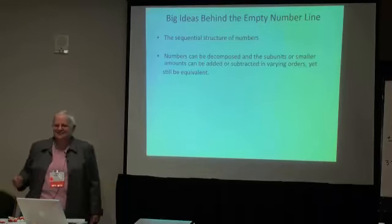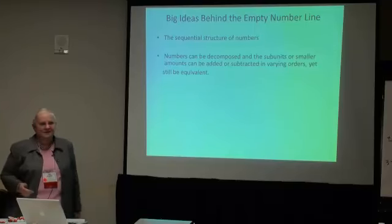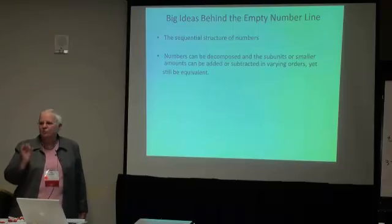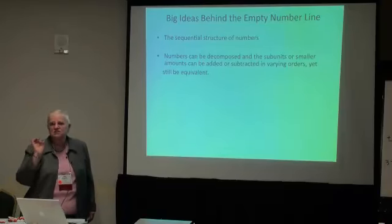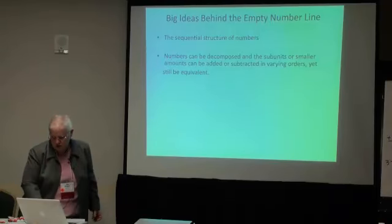She said, we Chinese, we Japanese, we teach one strategy. Think 10, that's why we're so smart. And she sat down, and you know what? She's right. We don't privilege 10. And the empty number line is a way to help children understand that by privileging 10, you are understanding and using the structure of number.